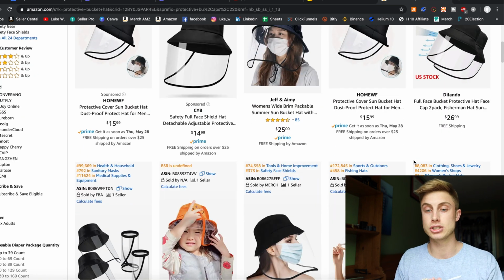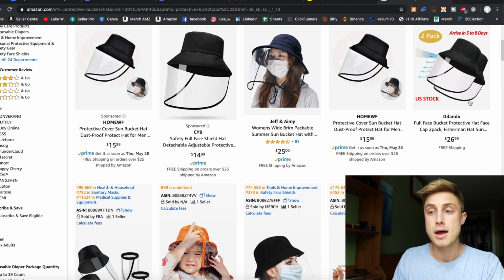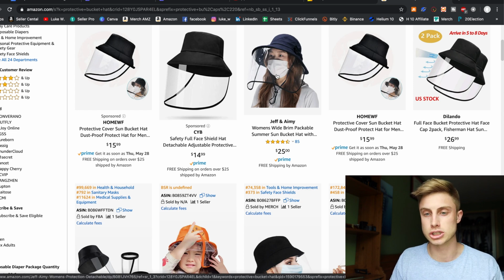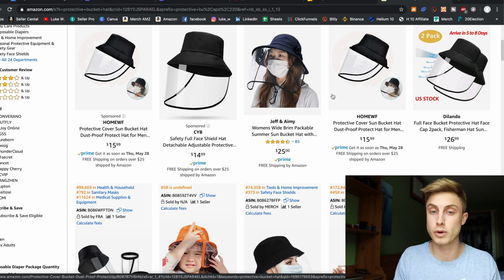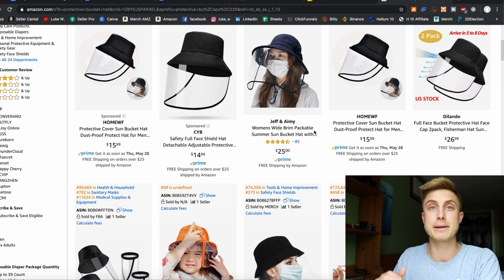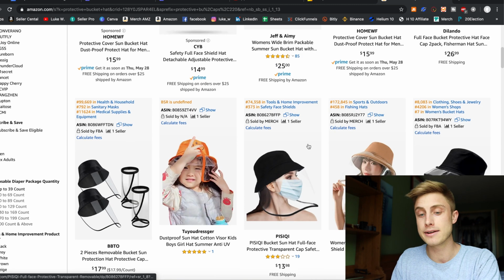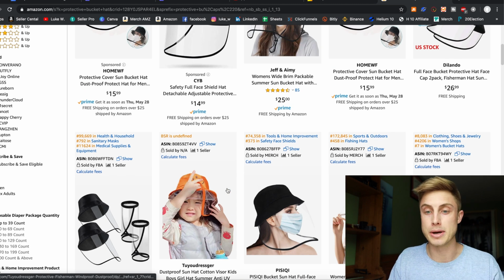Now, the next stage is to actually see what I can do to stand out amongst these competitors. I've already seen a couple people do 2-packs, but maybe there's some other things you can bundle with it. Now, I know Amazon's really strict on just these little medical masks right now, but if you did a little 10-pack of those masks with your hat and charge the same price at just $25, then there's no reason for other people not to buy yours. Even if other people have more reviews than you, you're providing still more value. There's many different types of things. You can look at different designs, but mainly I would look to see what I can do to bundle this product.